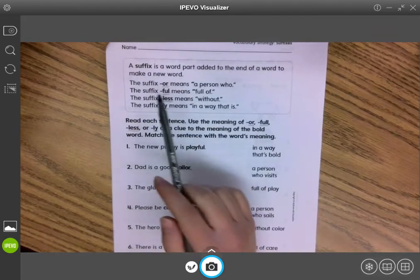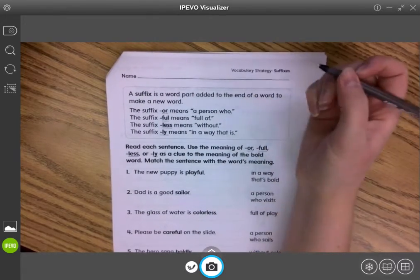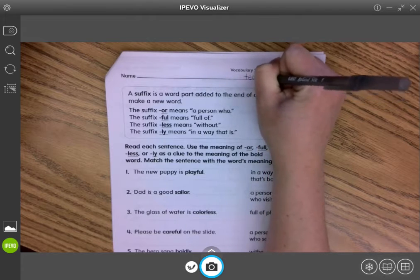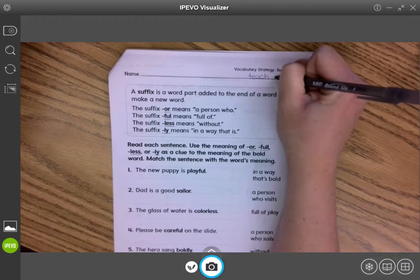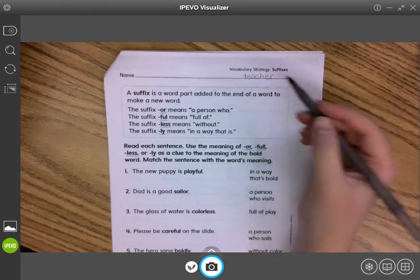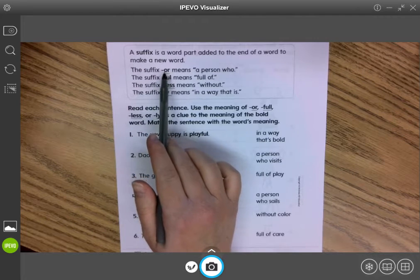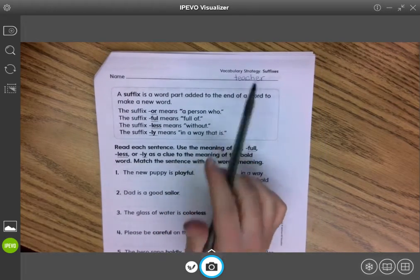Okay, and we've used some of these before. For example, when we were talking about changing nouns into verbs, for example, I can teach. Oh, sorry, we were turning verbs into nouns. So teach is a verb, but when I add er, it becomes teacher, a person who can teach. Okay, so that's kind of the same idea. And that's actually an example that they give here. The suffix or, so not er, but or here, means a person who. So it works the same way as er was working on these verbs.